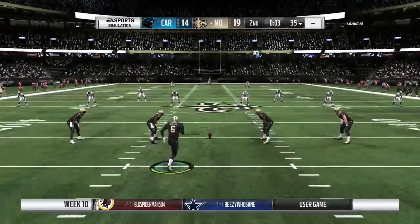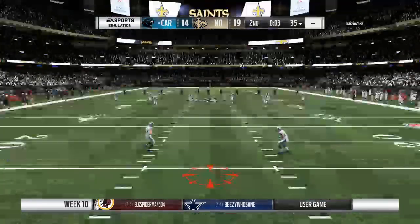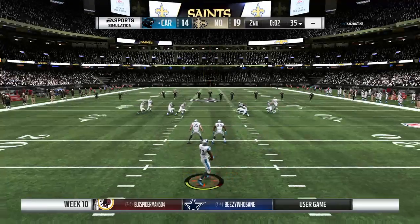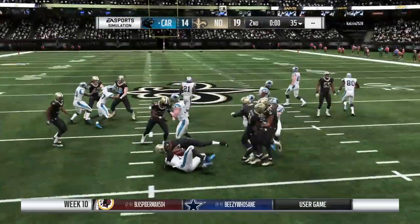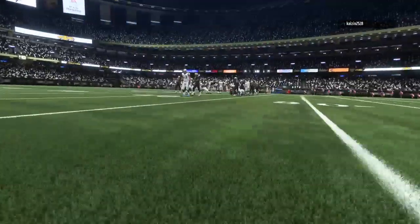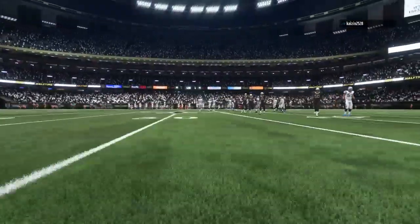Morstead, the punter, out to kick it off. Fairly short kick, taking it to 14 here. So it's halftime here in New Orleans with the Saints out in front.